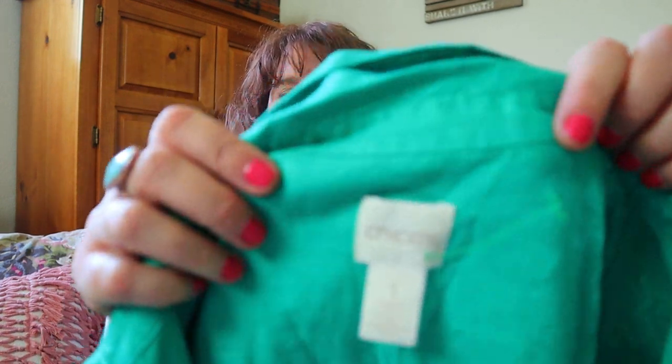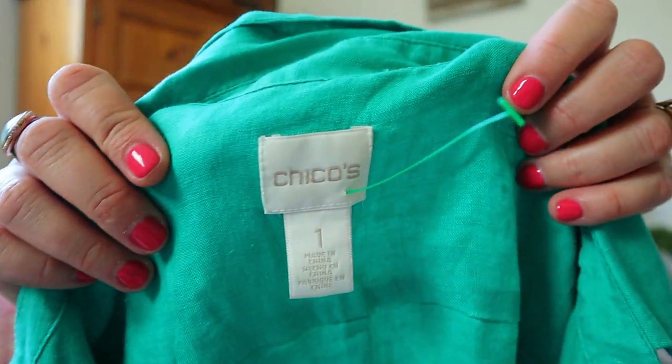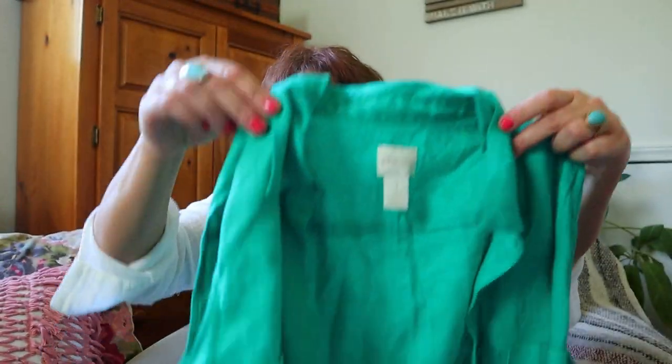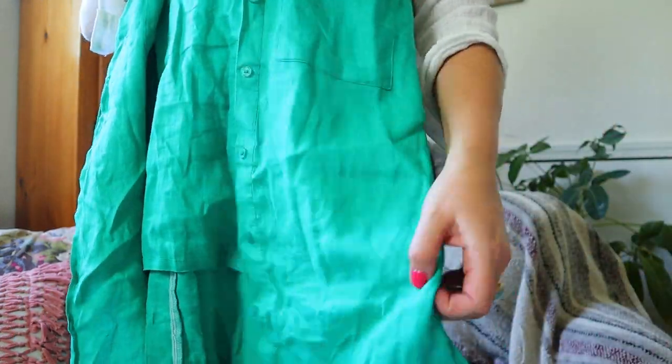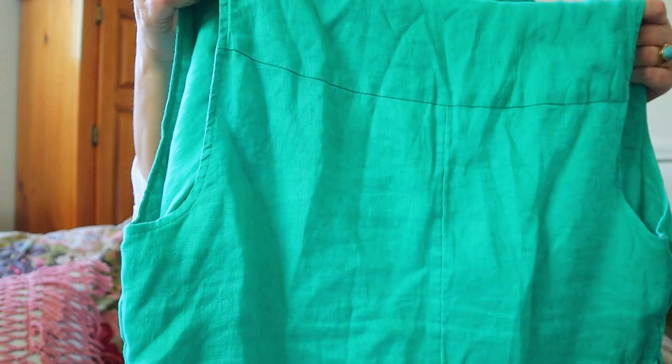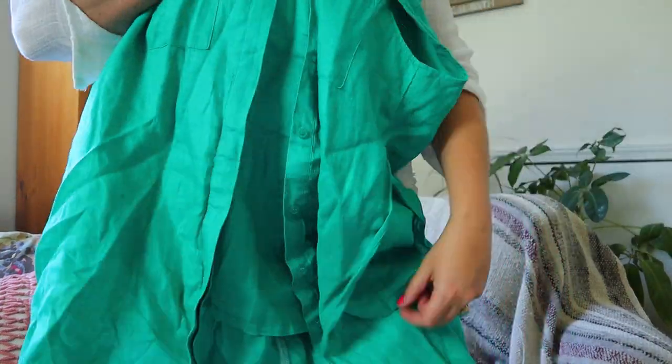This is Chico's, size one, and I absolutely love this piece. Total layering piece. Size one is about a medium. I will put measurements in too, but look at this baby. It's a super long linen tunic. It does have buttons, so you could button it up, or I was thinking just open front. It's got high slits up the side. This just says to me spring, summer, a gorgeous layering piece. It's lined. That's interesting. So maybe it's a dress. I thought it was more of a top, but it's lined half the way. So I might even try that on. I just love linen in the summer.